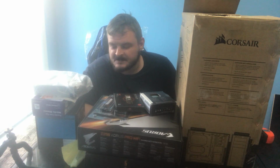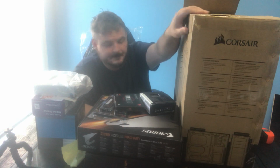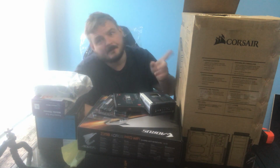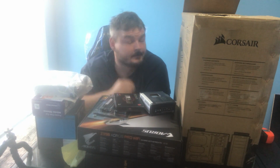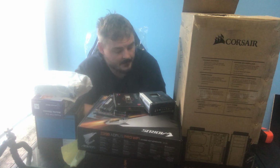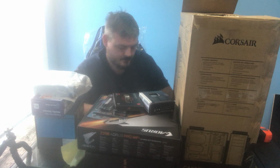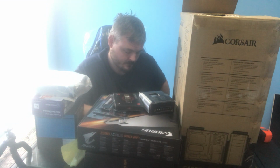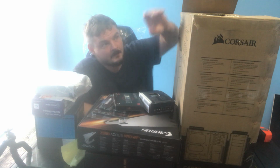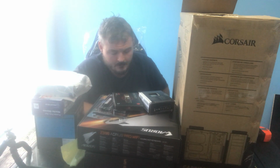What you see is all the parts for this build right here. This is the Corsair 200 case. When I bought it, it was $74.98. Times that by 2, because I do have the other case over there.